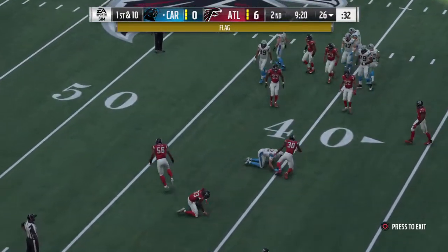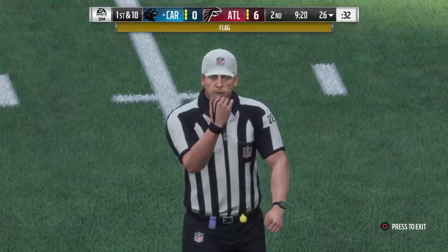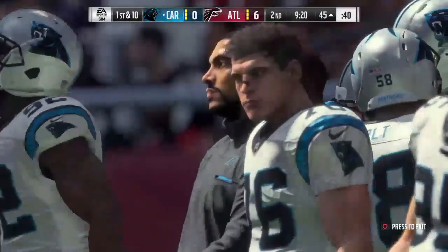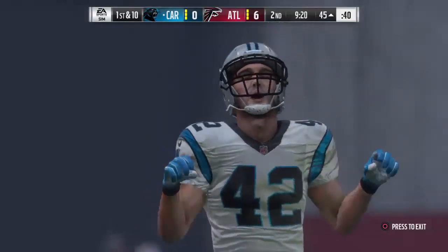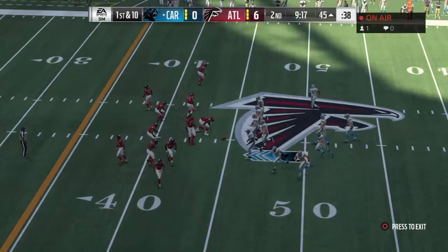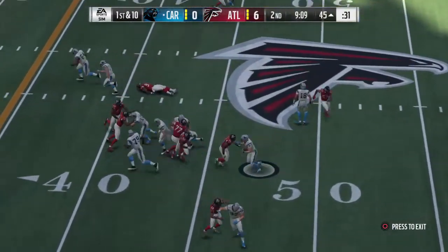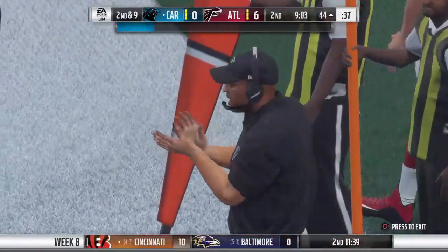And he'll be brought down somewhat awkwardly here, and a late flag as well. I think this one's going to be a face mask. Foul. Face mask. Defense. So that flag will cost him 15. And it doesn't matter anymore how you get the face mask. Any part of it is going to be 15 yards. Toss. Just a yard on the pickup there, and it'll bring up a 2nd and 9.